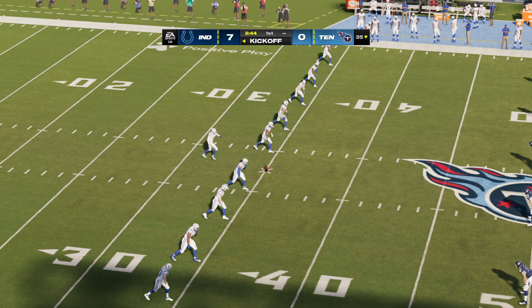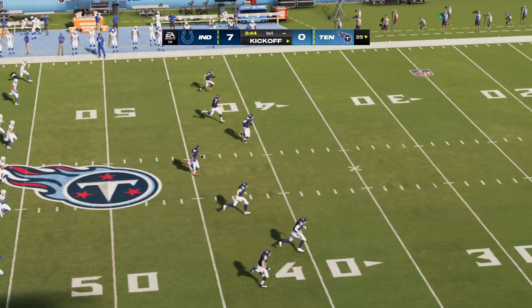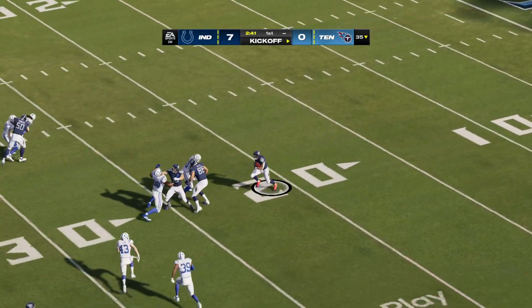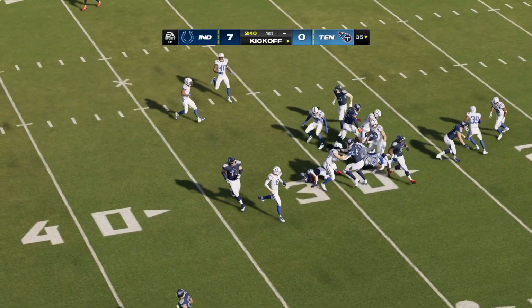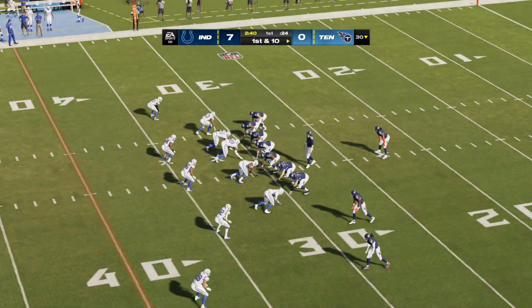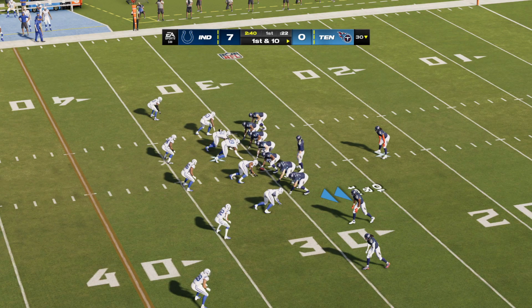Sanchez now. He'll kick it away following the touchdown. And a nice return sets him up pretty good here right at the 30-yard line. Tannehill and the Titans come up now, first and 10 right at the 30.